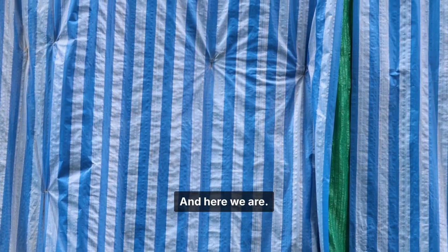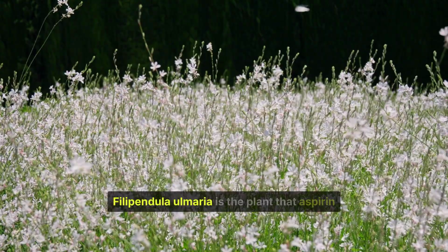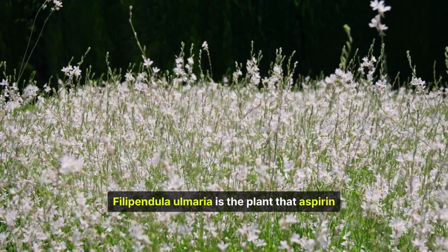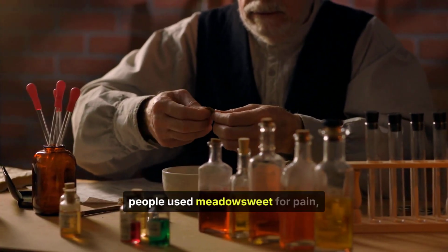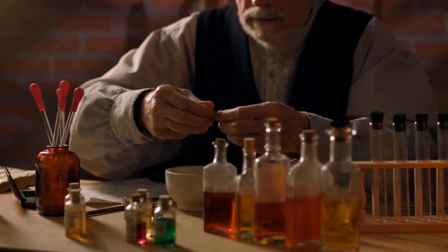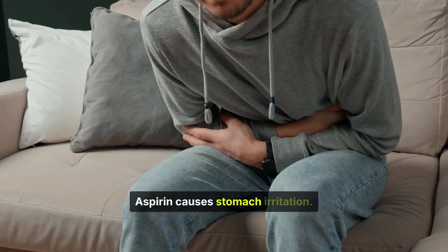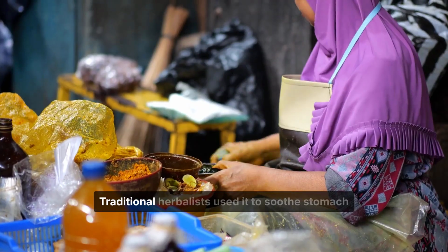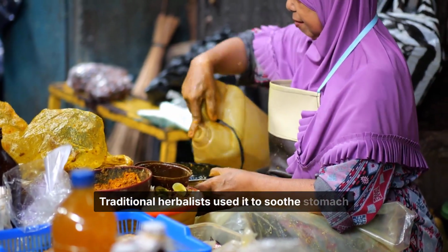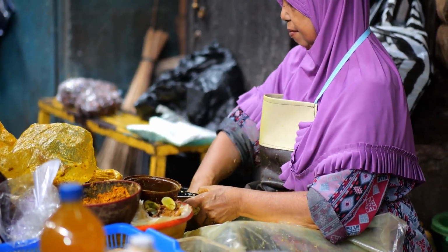And here we are, the one I saved for last. Filipendula ulmaria is the plant that aspirin was based on. Before synthetic aspirin, people used meadowsweet for pain, fever, and inflammation. Here's the twist. Aspirin causes stomach irritation. Meadowsweet doesn't. Traditional herbalists used it to soothe stomach inflammation while relieving pain and fever.